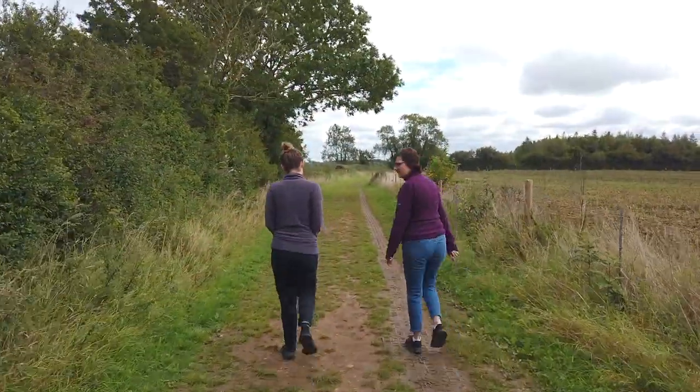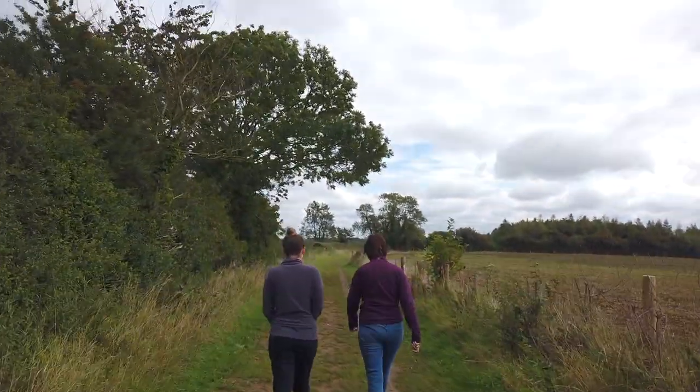So we're looking at the Rollright Stones, and from there we're heading more into the Cotswolds to discover some more places of interest. So come with us today, this mad pair. Yeah, what about you two?